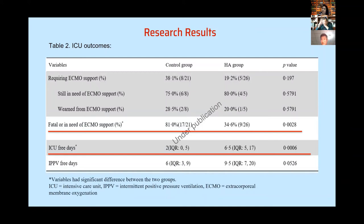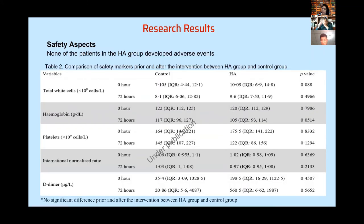For safety, none of the patients in the HA group developed adverse events, which were observed. In addition, HA treatment showed no significant difference in the incidence of safety measures, including total white blood cell, hemoglobin, platelet, INR, or D-dimer. So in conclusion, our findings suggested that these consecutive treatments of HA type hemoperfusion contribute to the reduction in disease severity.